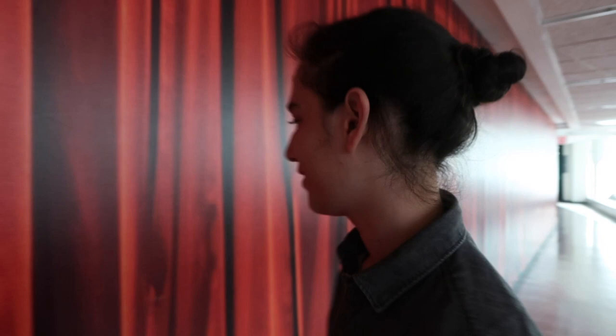So what is this wall? All of Shakespeare's works encrypted into the wall. Oh, yeah. So what do people do? Just random people just like staring at the wall.